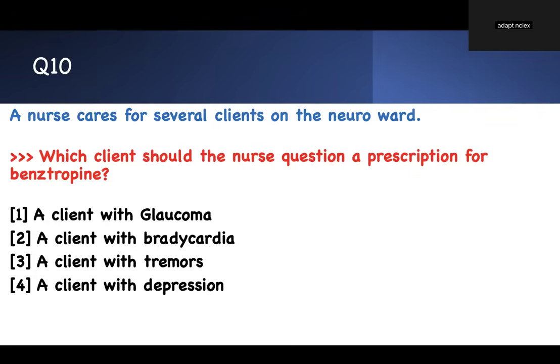Which client should the nurse question a prescription for Benztropine? And ask for several clients on the neuro ward. Which client? Client with glaucoma, bradycardia, tremor, depression. Let's do some work.